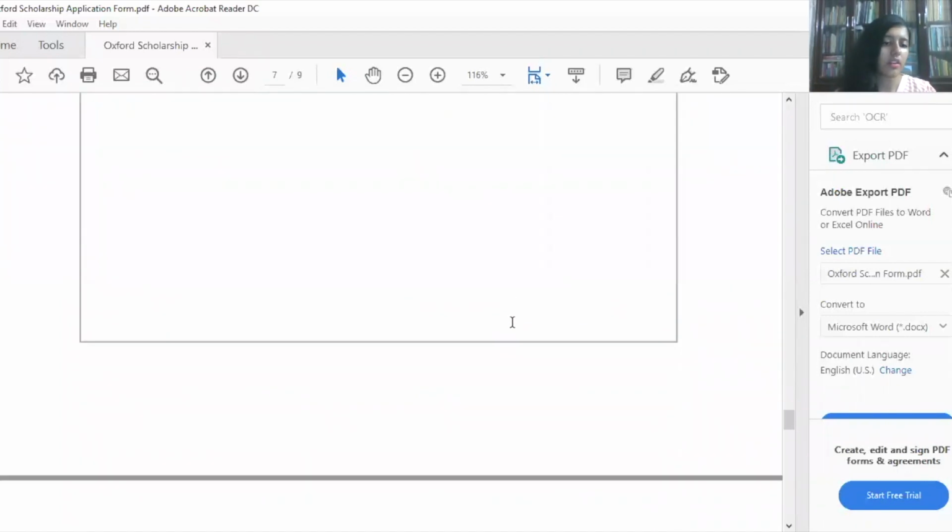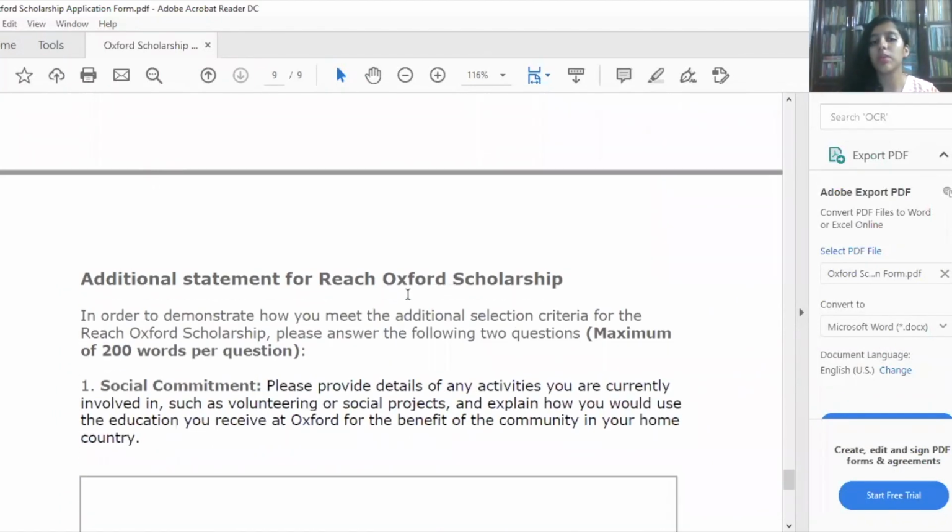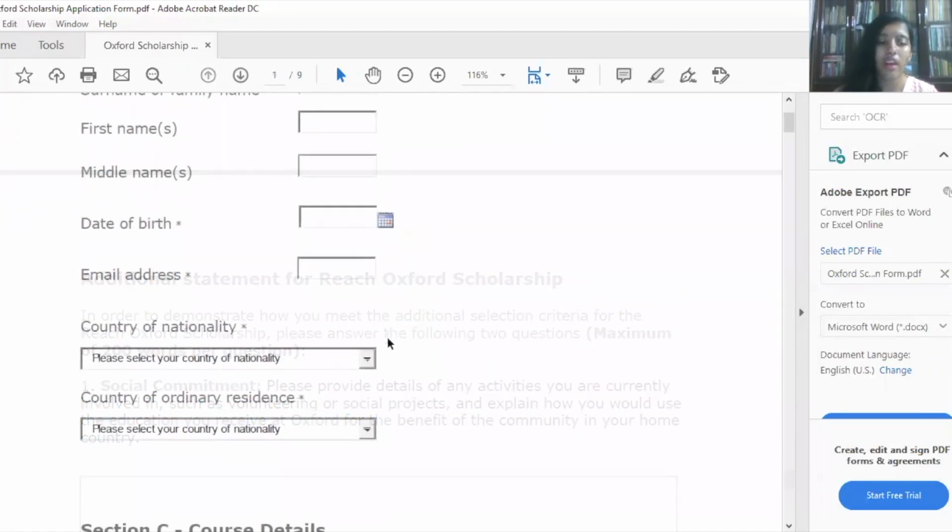This is not section E. Section F is the part that changes: the additional statement. This is for the Reach Oxford Scholarship. If you're applying for a different scholarship, then the essay prompts will be different.